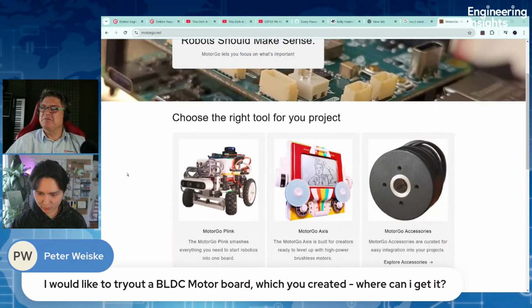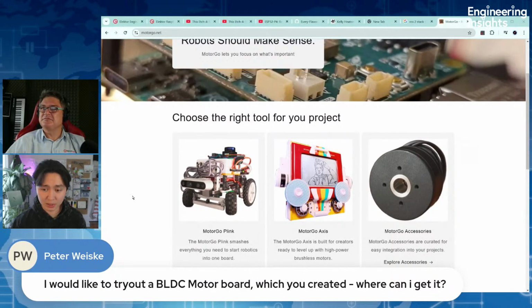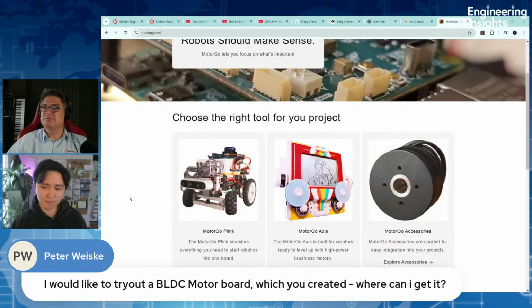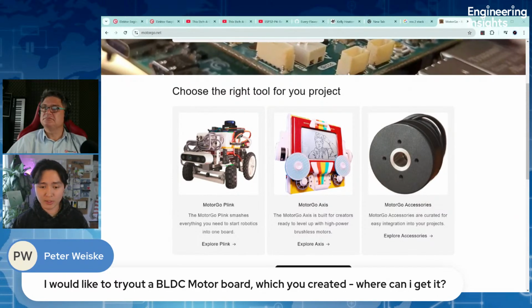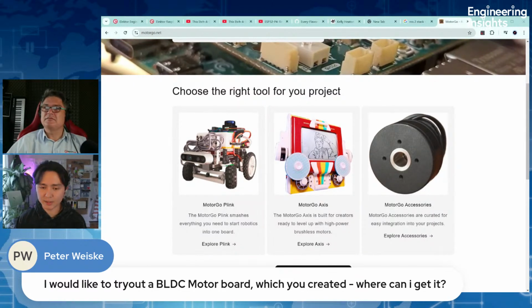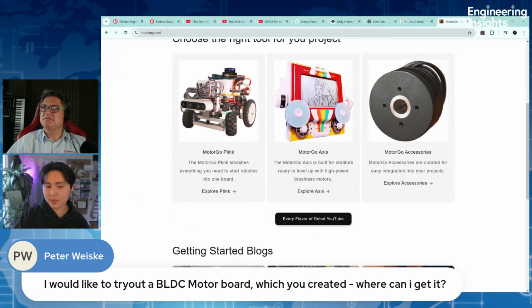Right. So there's a picture of the robot that I just showed you all driving around in our house. That was built on the MotorGo Plink. That's a DC motor controller Pi hat. And then the MotorGo Axis is the one that we have inside of the Etch-a-Sketch. It has two BLDC drives inside. All of them work as Pi hats, but they also work standalone, because the ESP32 is so powerful that it doesn't even need the Pi to do most things.